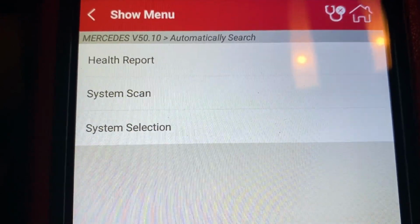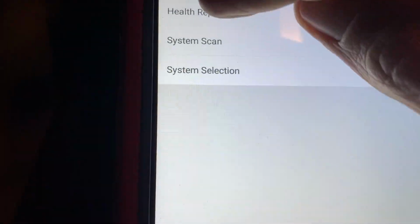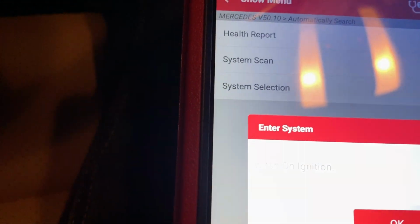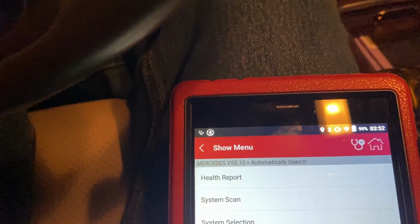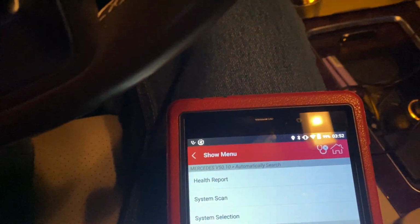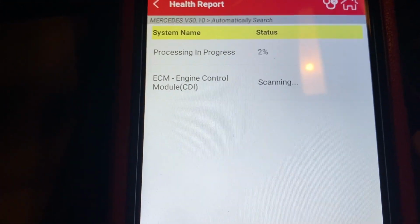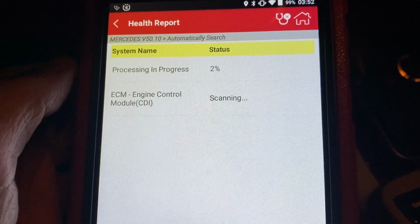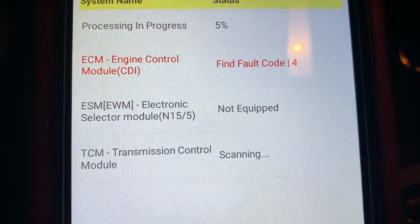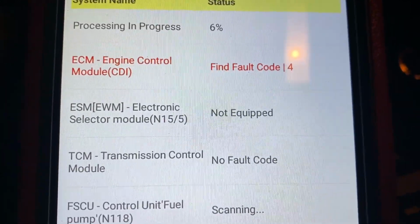Okay, I've got my start countdown warning, and I'm going to try to run a scan here. We'll do a health report. Yes. Switch on the ignition. I think I need to turn it all the way on there. Let me turn my headlights off so I don't have a battery drain. And I'll do okay, and we're going to see if it reads anything here. This is going to take a little while, so I'll let this run and then pop back on after it's done.